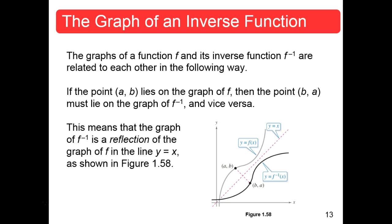Now, two things I want you to notice from here. Number one, the way they drew it here, f is what kind of function? Always increasing. And f inverse is always increasing. It's just at different rates, but they are increasing. If one's increasing, the other is. If f were decreasing, then f inverse would also have to be decreasing. And you can't see that from here, but that is a truth.